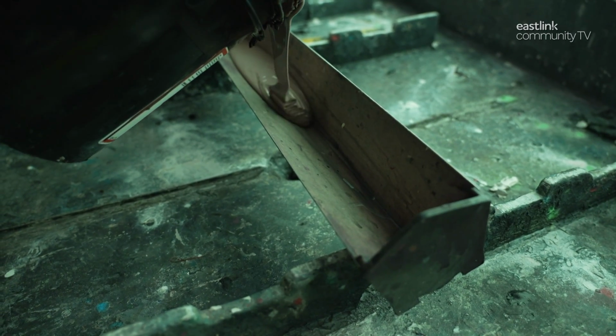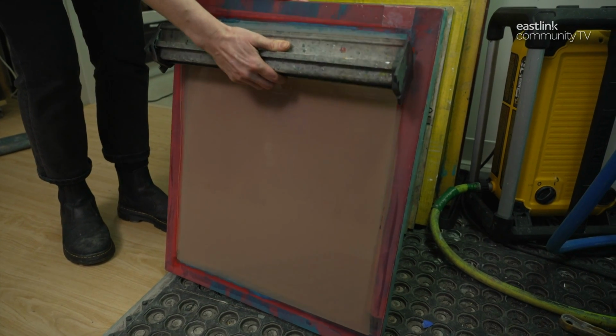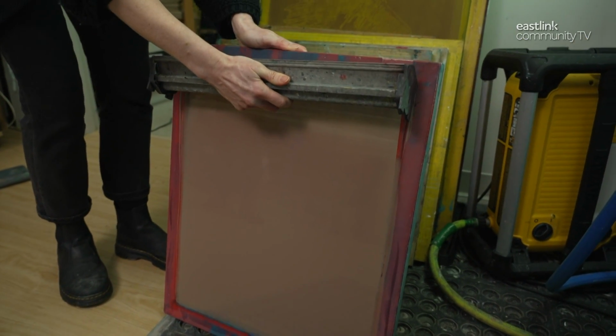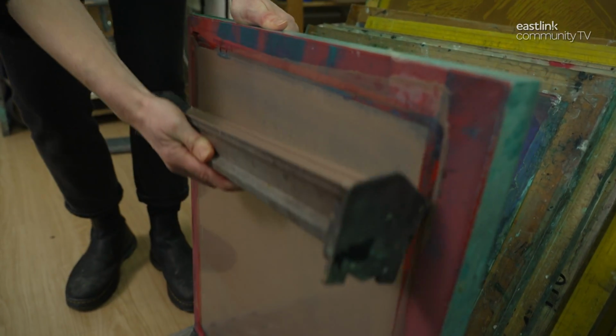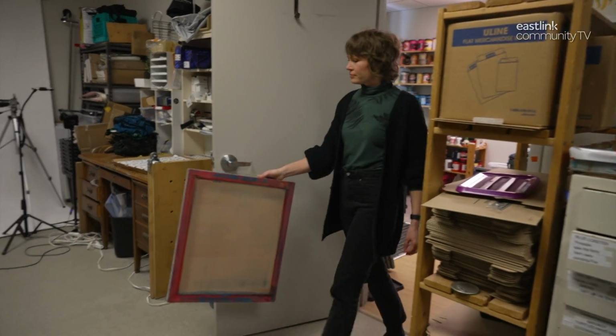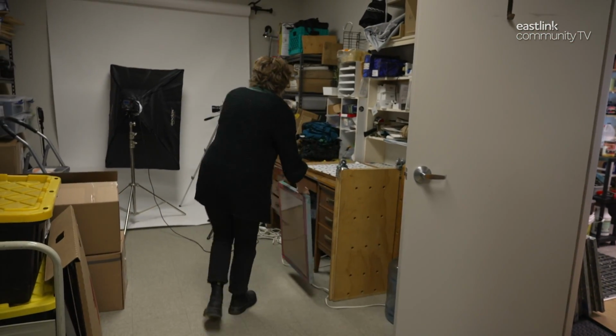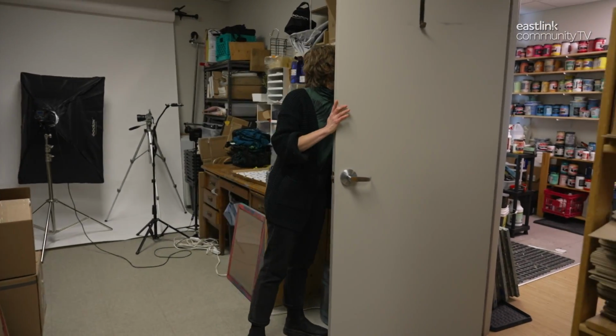Photosensitive emulsion is poured into a scoop coater. A blank aluminum-framed mesh screen is prepared. A thin, even coat is applied to the screen, and any excess is put back in the container. The screen is set aside to dry for a few hours in the dark. Any light would expose the emulsion prematurely. The scoop coater is cleaned straight away.